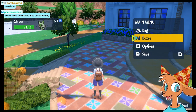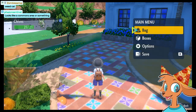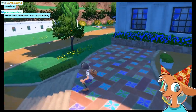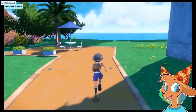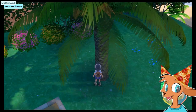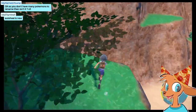Interesting. I've never seen that before. Where do I see my Pokemons? Oh, they're right over here. Hi. See, check it out. We got a little weed cat. Whoa! I can slide down hills? That's pretty badass. What is this? A potion! Love it. Can I, like, fall off a cliff somewhere?